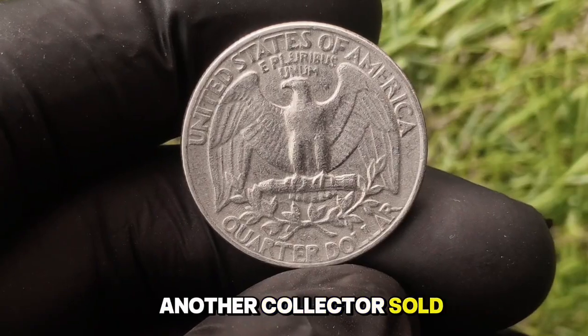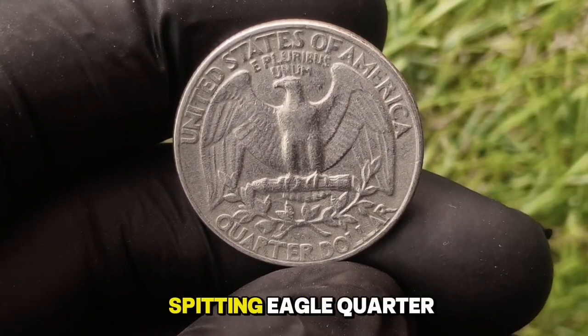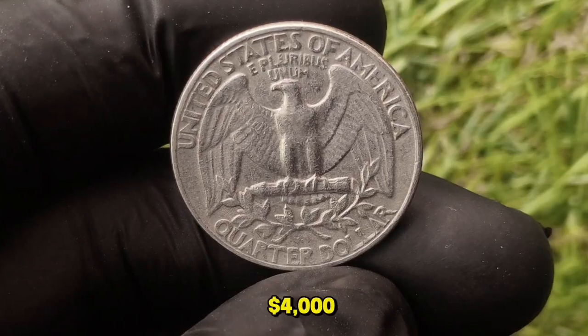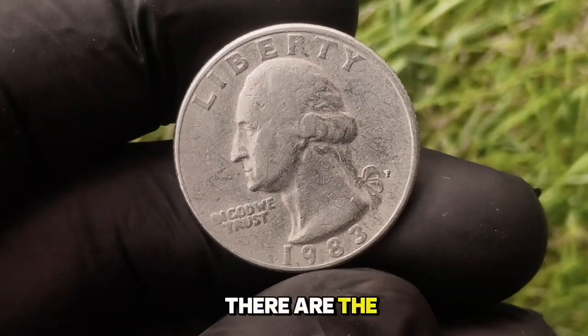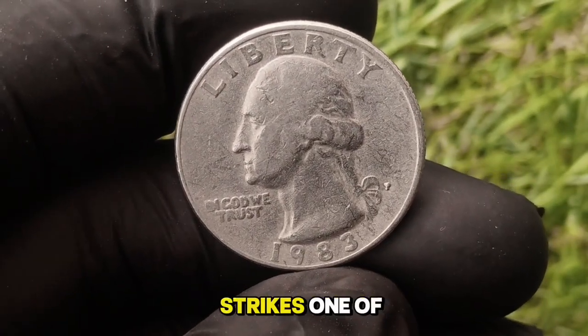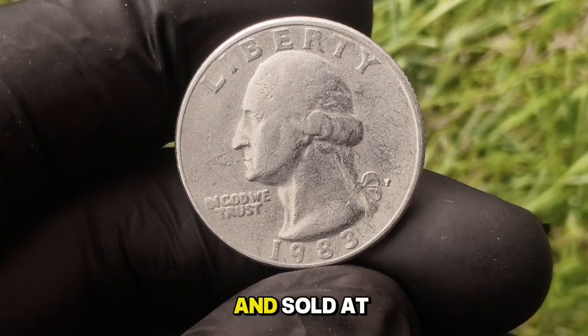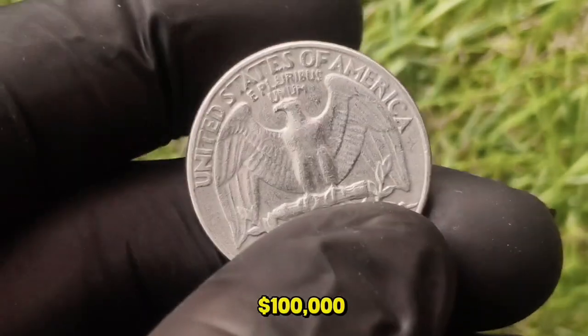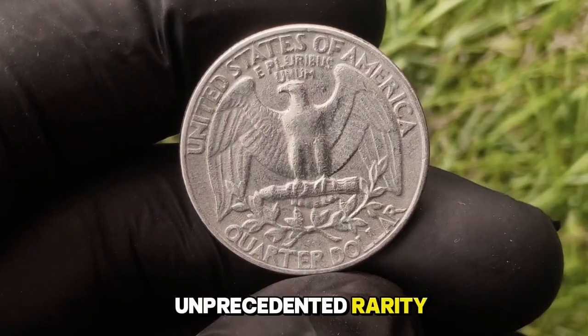Another collector sold a pristine 1983 P spitting eagle quarter graded MS67 by PCGS for over $4,000. And then there are the legendary rumors of silver planchet strikes, one of which, if verified and sold at a major auction today, could easily exceed $100,000 due to its unprecedented rarity.